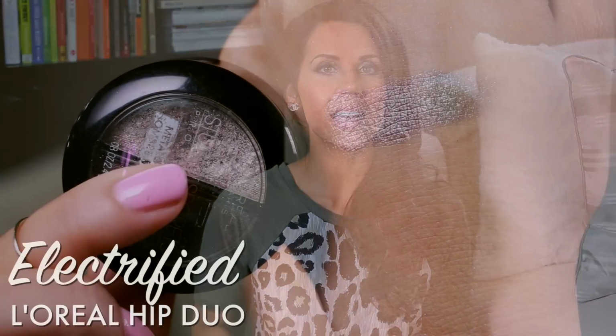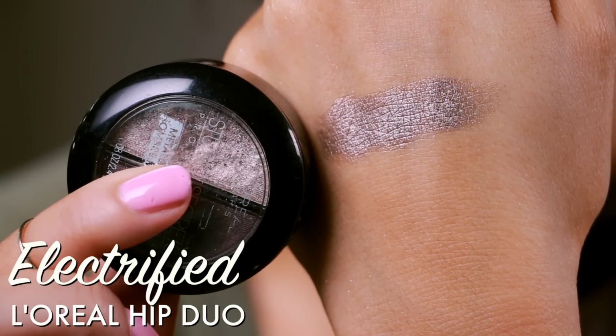Another rediscovered favorite from digging through this pile is from L'Oreal. I don't know if they still have these. If you see them, grab them because they're discontinuing this little shade right here. It's Electrified. I did a metallic eye look tutorial a very long time ago. I will link that below. It's like a vintage Tati video. It's a beautiful, gorgeous, really intense metallic taupe shade that is perfect. It has the perfect amount of shine and reflectiveness, and it's one of my absolute favorites.